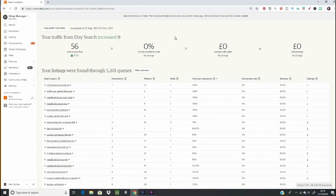But okay, so I just wanted to show you guys this search analytics beta. As I say, they're just testing it out. It doesn't work perfectly, but you'll know if you're in the trial for it, if you've got the little new by the marketing on your shop manager. So I hope this was interesting to see this. Go and check and find out if you've got this. I think this is going to be pretty cool.